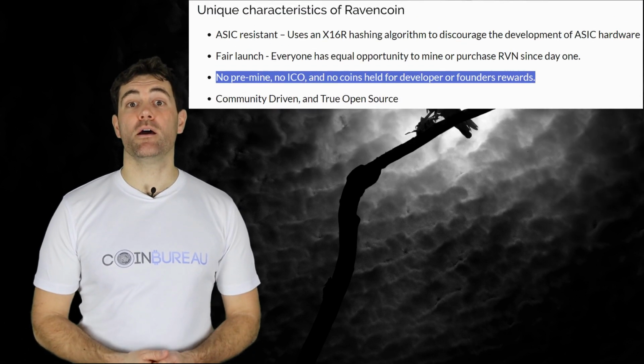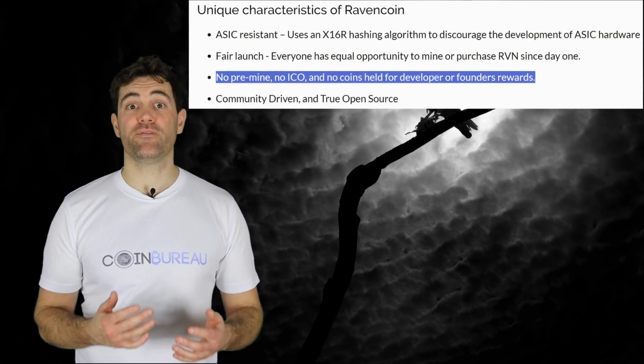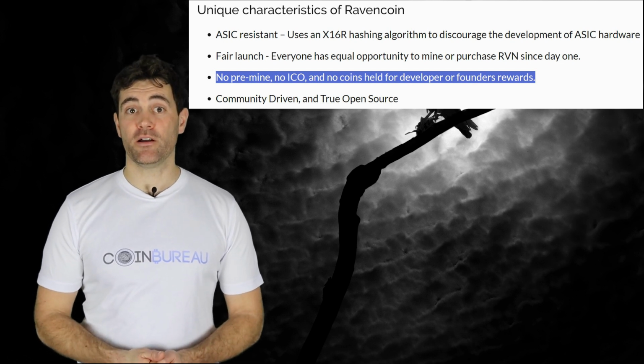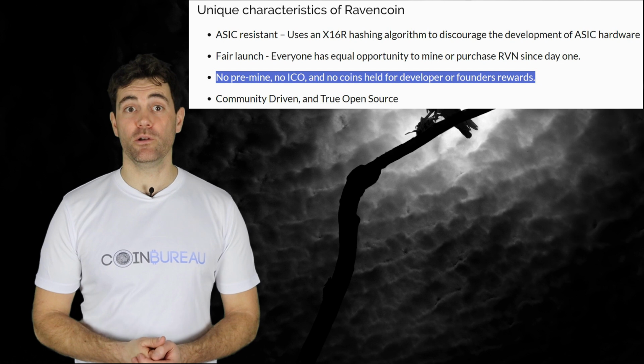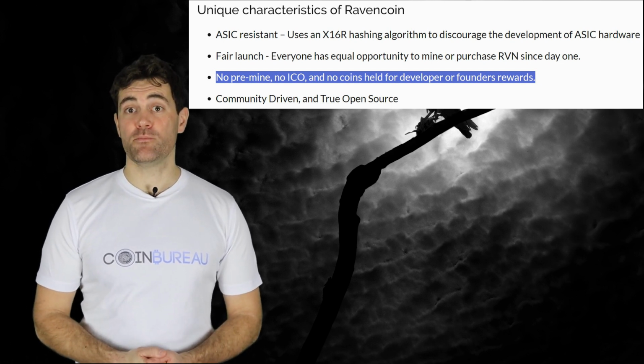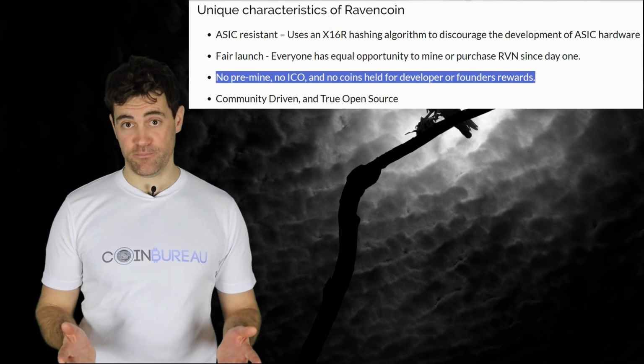There was no ICO or pre-mine of the coin, so there was fair mining from day one. Indeed, there were a lot of people who took advantage of the relatively easy mining on the launch of the Ravencoin blockchain. Of course, more competition invites more hash rate, which drops ROI.